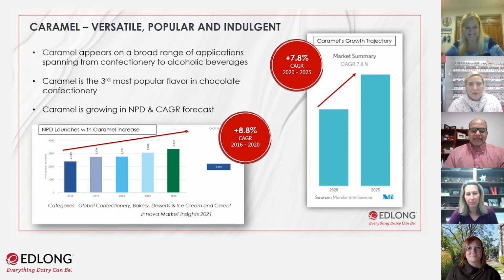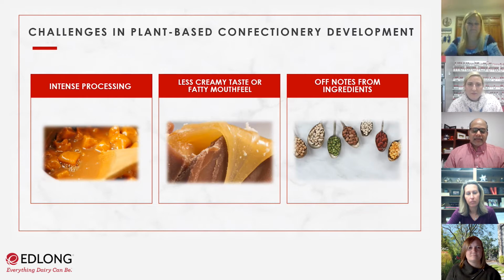It's rising, and I think with people reaching for comfort food and snacking, not just with COVID and lockdown, but in general, you're going to see those flavor profiles going up. As you can see, caramel is growing, and it's growing in lots of different categories in the market. Next slide, please.